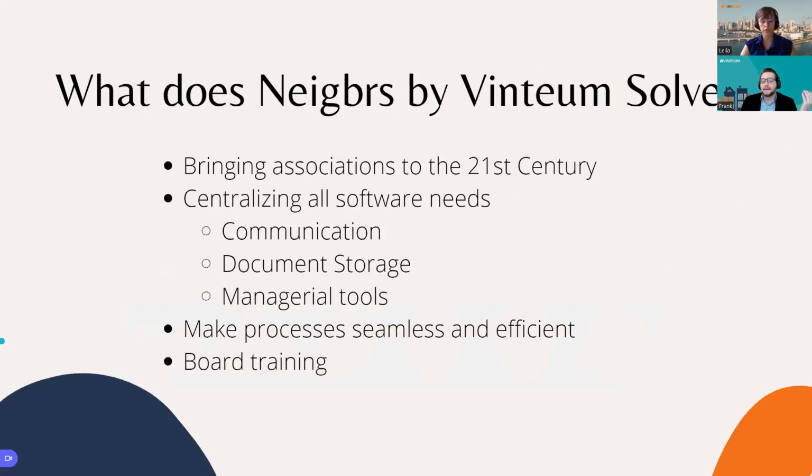So what does Neigbrs by Vinteum try and solve? Well, Vinteum itself, the name Vinteum is actually Portuguese for the number 21. Our company was named this because it is our goal to bring community associations to the 21st century. Many of the current processes used by HOA boards were built 20, 30 years ago when technology was just not as present as it is today.